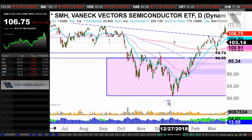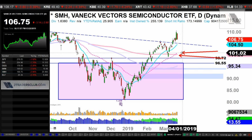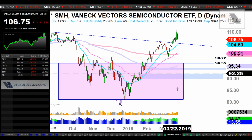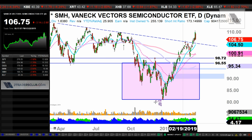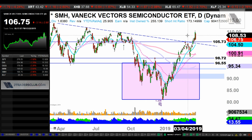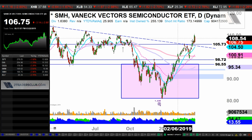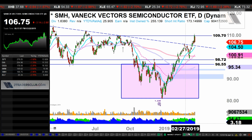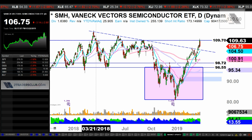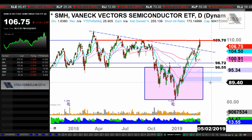Let's go to semiconductors. Semiconductor is far from the 200 SMA and the 50 EMA. SMA is simple moving average, EMA is exponential moving average. You can see we cleared that. We're getting back to this prior resistance, new support level here, 105.75. This is a retest of that, and you can see it has reclaimed this lower high. Now we're at an equal high, an advantage for bulls. We no longer have lower highs anymore.